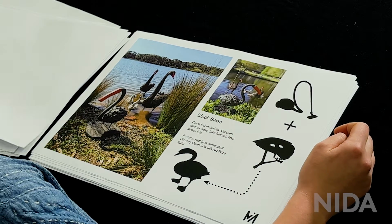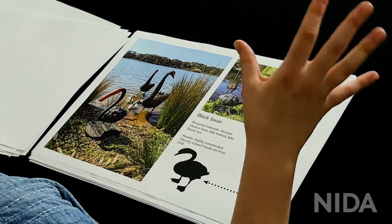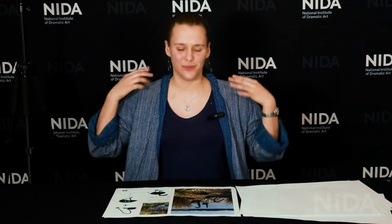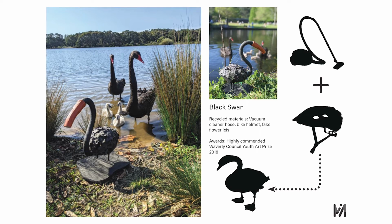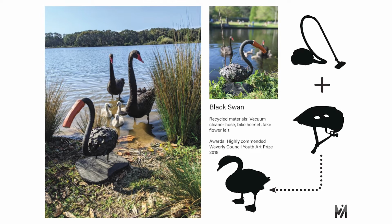This was another one of my older works. It was a vacuum cleaner swan. I had a vacuum cleaner, a bike helmet, and flowers from those fake flower necklace things. I turned him into a swan, and then I took him for a photo shoot. That was lots of fun. I think I called him Gordon.